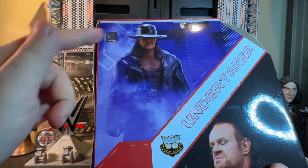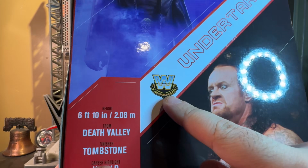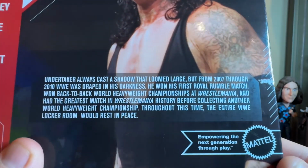Undertaker. And on the back, nice product shot of the Deadman. Legends logo. Taker looking all pissed. His stats, and his write-up, which I will attempt to read.